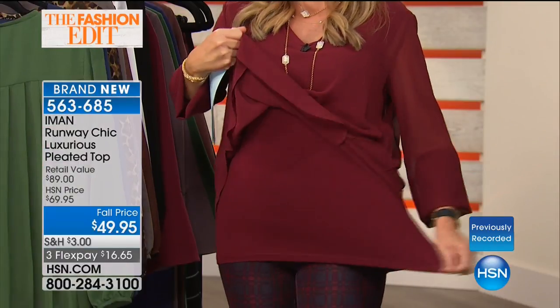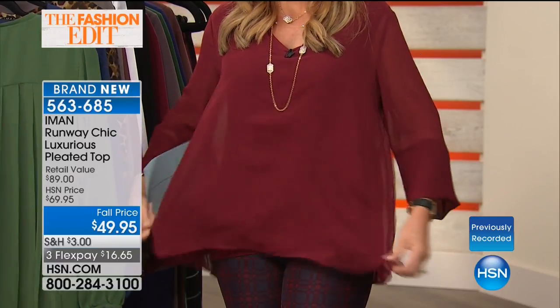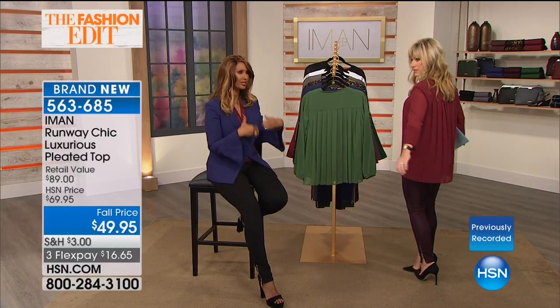So you can see it. You've got that built in, and it stretches. And it's all the same color of the fabric. Whatever color you get, the lining is exactly that color. So it's not like a black lining that goes with everything. Exactly. So the green has a green lining, blue has a blue lining, and so forth. I'm telling you, it's the most comfortable top, and it flows away from the body, and it looks very, very expensive. It has an expensive feel to it, but it is so soft on the body.